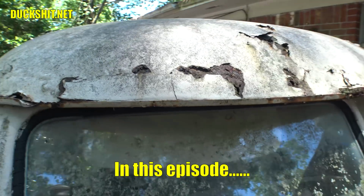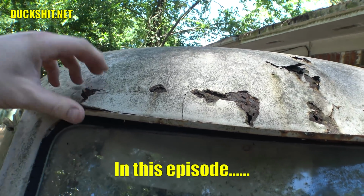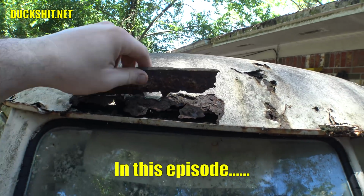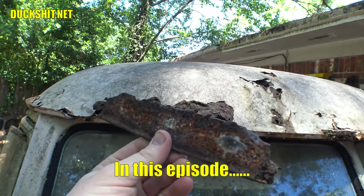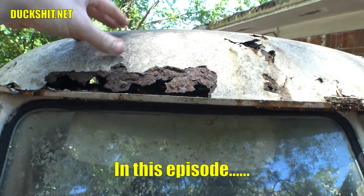And this is somebody's Bondo repair. This is, oh, there you go. Obviously, that is going to need a major repair.